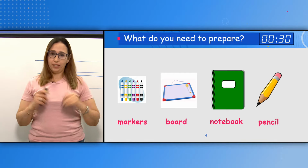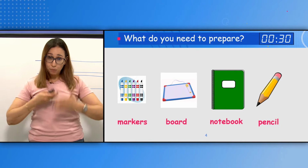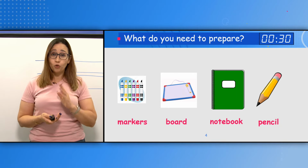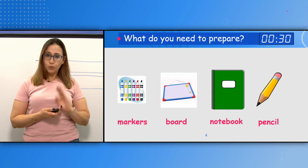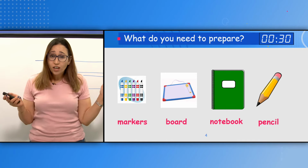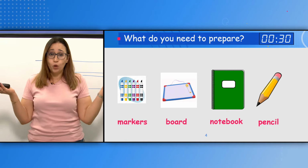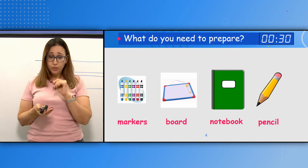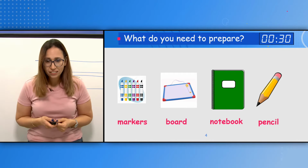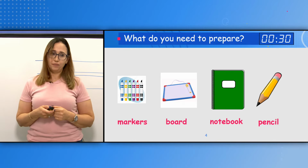What do we need for our lesson? Please bring markers. When I explain what you should bring or talk in English, I always go from left to right. So I'll start with markers. You can choose whatever color you want: black, red, purple, green, yellow, or blue. Just one marker. You need a board, so we can write and have some fun. A notebook, of course, and a pencil.